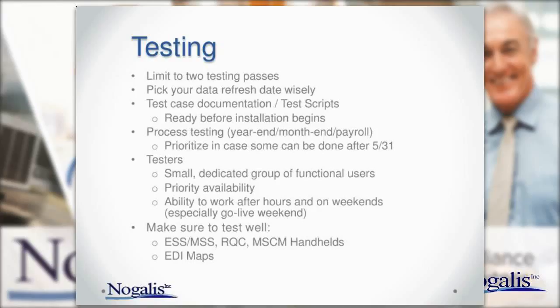And then, unfortunately for everybody on the call, the ability to work after hours and on weekends is pretty key to an upgrade process. I think you guys have all been through that, and you already kind of know what goes along with having to do all the testing and all the upgrade work.